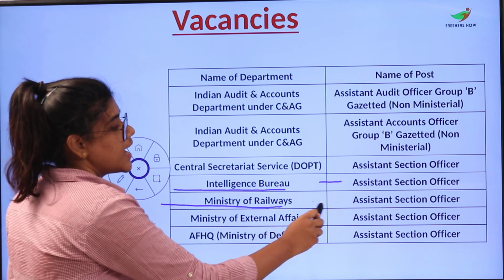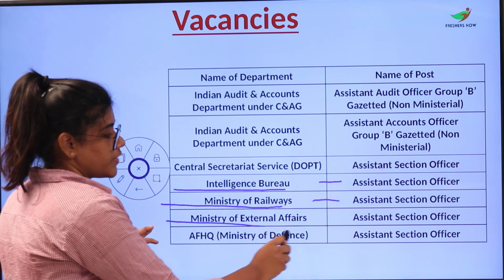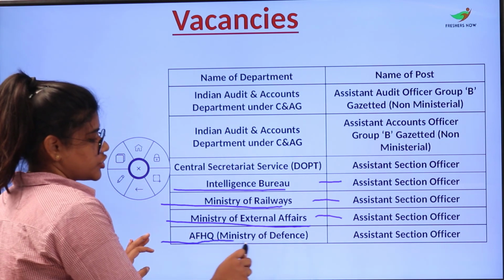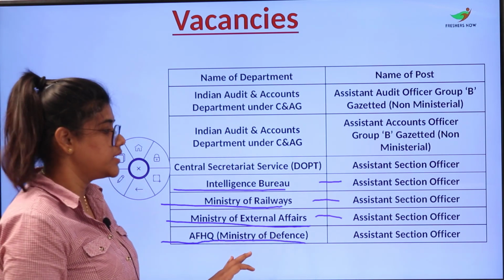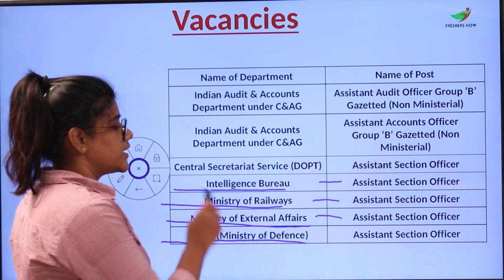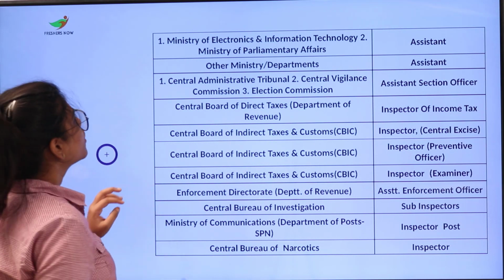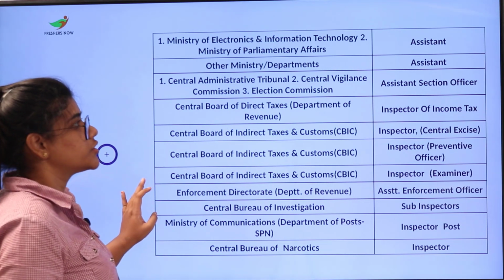Ministry of Railways, Assistant Section Officer. Ministry of External Affairs, Assistant Section Officer. And AFHQ, Ministry of Defence, you have the vacancy of Assistant Section Officer. Further, these are the rest of the posts, which are Ministry of Electronics and Information Technology.